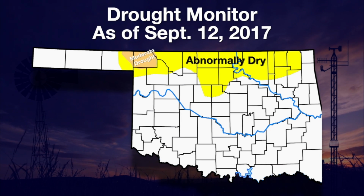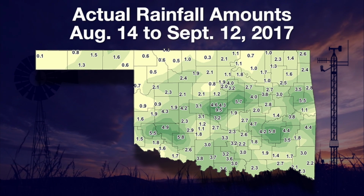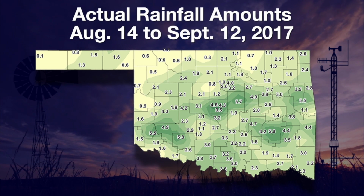If we go look at the Mesonet rainfall maps, we can see why. Okay, this is the observed rainfall from the Mesonet for the last 30 days. There are pockets of heavy rainfall still existing on the 30-day map. That's generally starting to fall off as we go forward, though. But you can notice there in the far northern tier of counties, that's where we get less than an inch of rainfall in general, despite some few amounts of 1 to 2 inches.